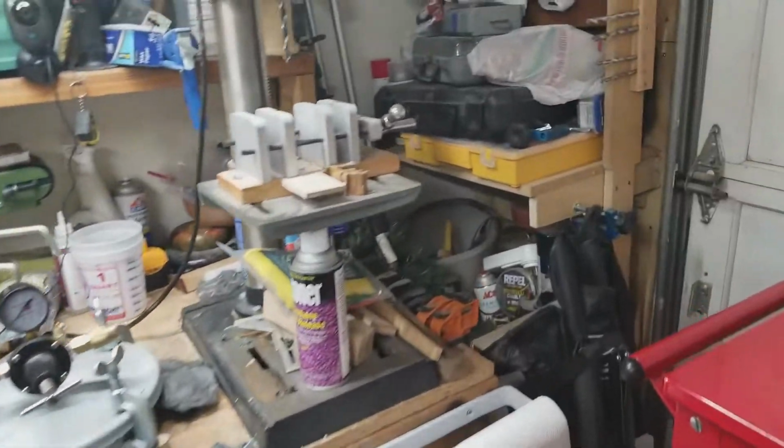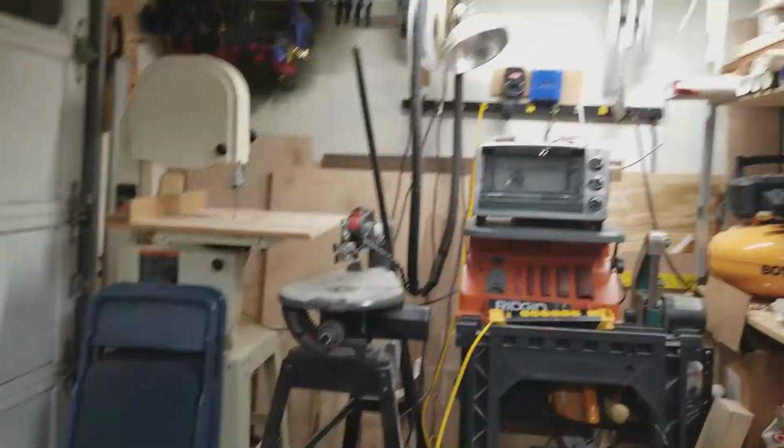So that's really pretty much it. It's a 12 by 9 shop. It's kind of small, but it suits my needs right now. So that's pretty much it for right now. If plans change, I'll probably try and get out here and work on a build video.